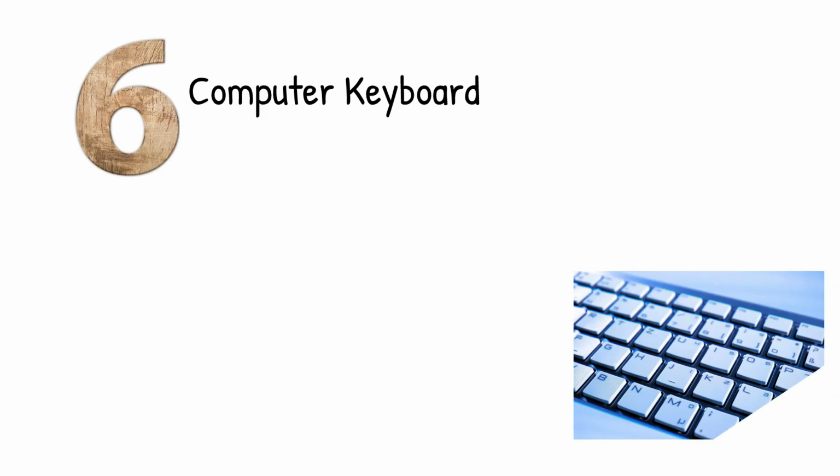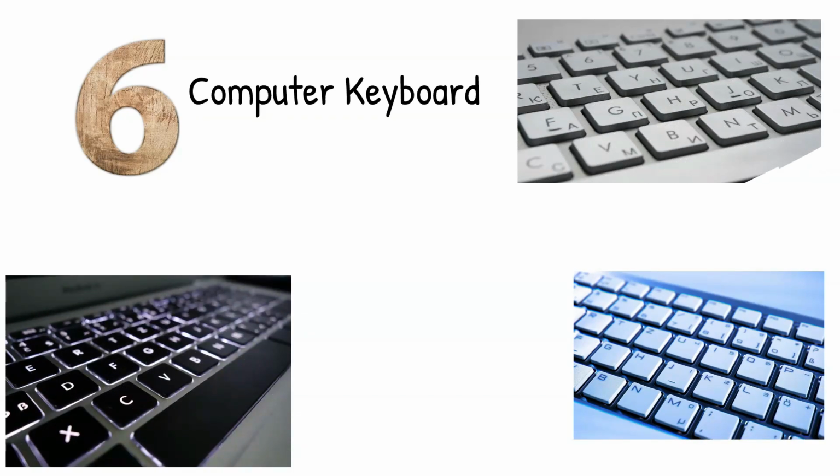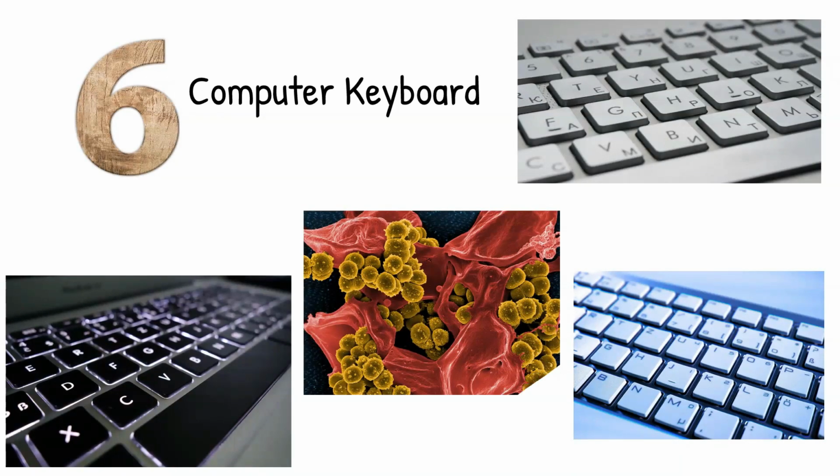Number 6. Computer keyboard. It is common for people to eat and drink while using the keyboard at the same time. The small food particles might get stuck inside the keyboard buttons. You could often sneeze in front of it, or use the keyboard immediately when you get home. All of these activities promote the growth of bacteria. So what can you do? Simply use a vacuum cleaner to remove the small food particles. Then wet a cloth with some disinfectant, and wipe the surface to reduce the growth of bacteria. And don't forget to wipe the mouse as well.